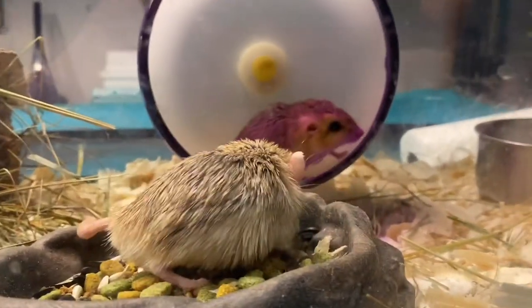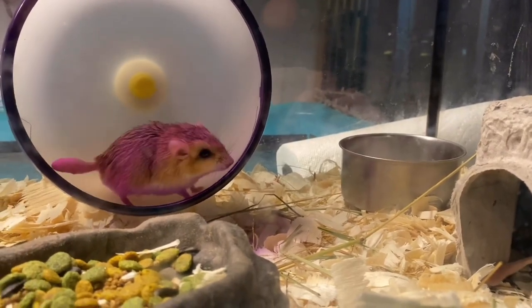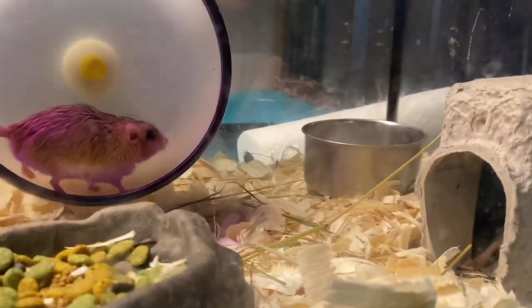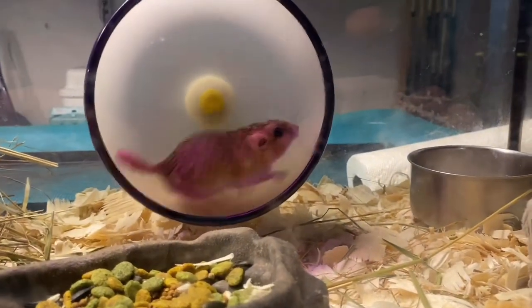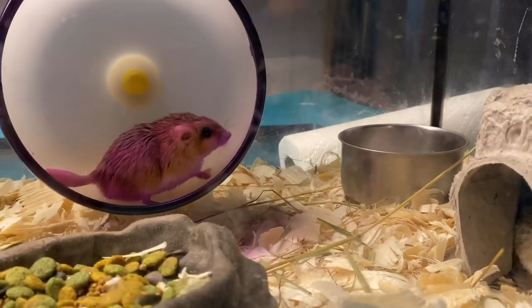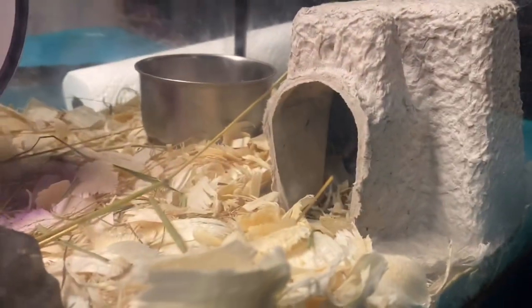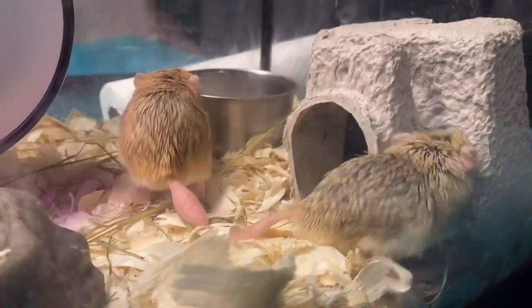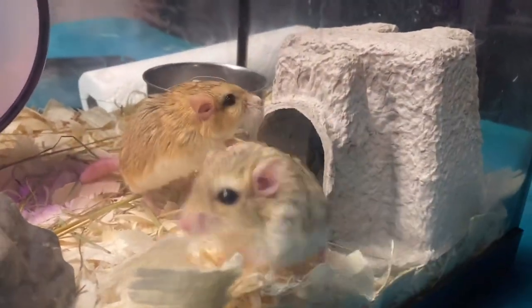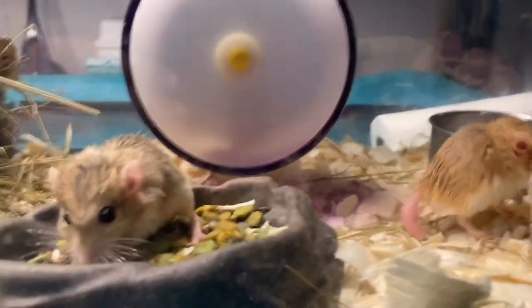So currently I have this pair in a 20-gallon long tank. The tank has a lot of aspen bedding, as well as some hay. There is a cork bark tube that you saw previously, this wheel, and that metal bowl in the back corner is a dust bath filled with chinchilla dust. You can also use play sand. They do have that cork bark log hide, as well as this little cardboard hide. In the center is their food dish.